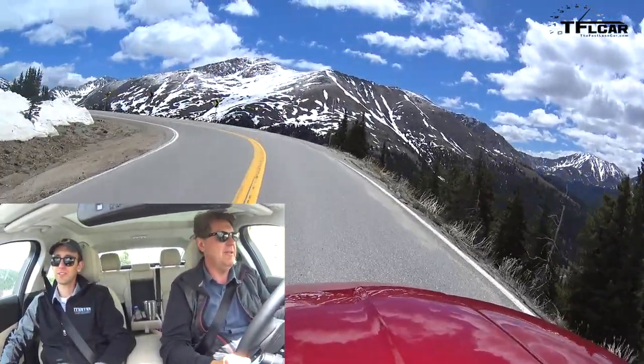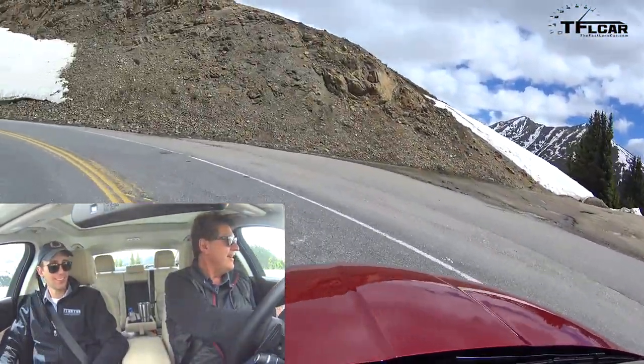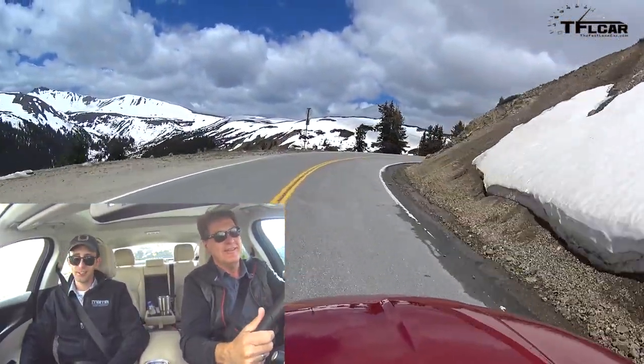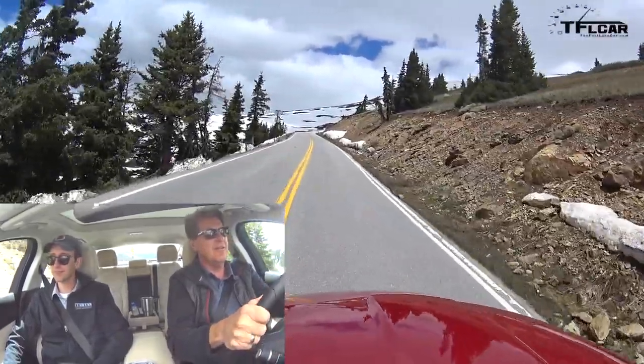Oh, this is beautiful. This is a tight turn here. Yeah, this is a tight turn. Kick the back end around. Yeah. All right. There you go, floor. Nothing happened. Well, it's all-wheel drive. Yeah, it's not going to kick anything around. What a gorgeous ride. Yeah, so I love the F-Type.